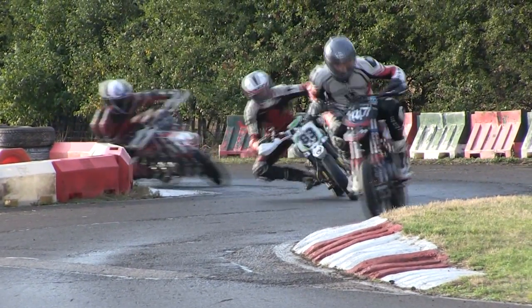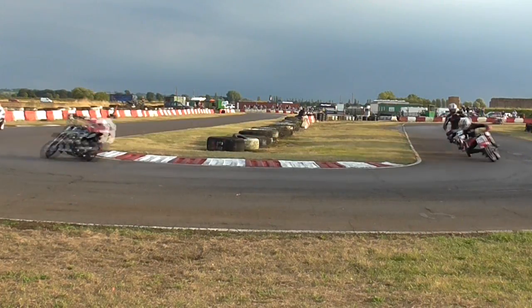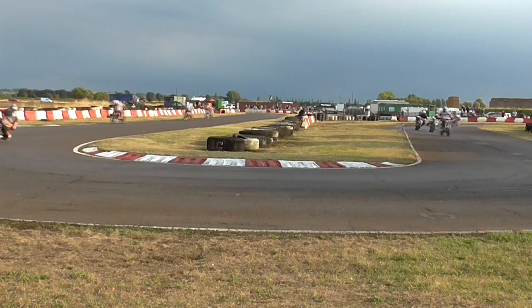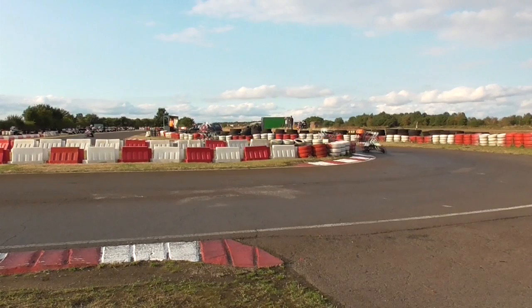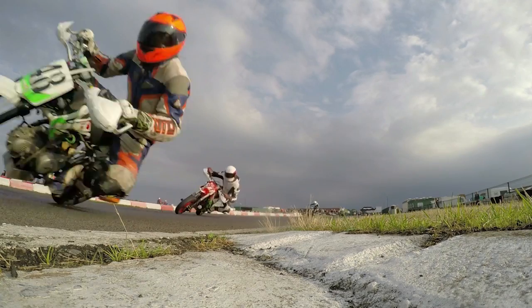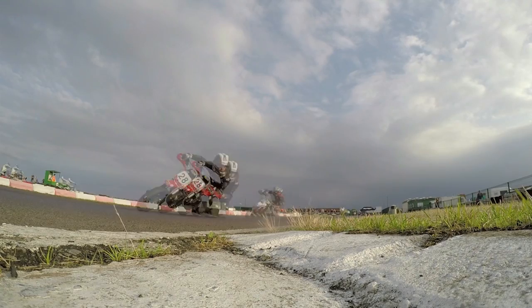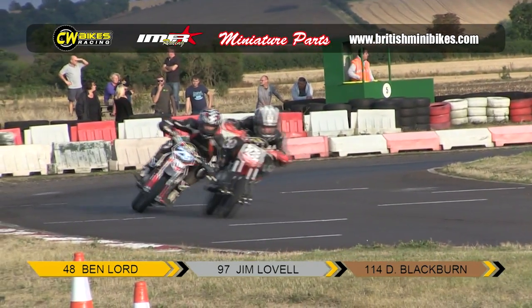There's some bar banging for fourth place. Number 147 goes through, Angus Gough also well placed. So Jim Lovell now back down to second place. He's going to try and fight back. Ben Lord holds on to the lead as they make their way up towards the final few corners. Dane Blackburn still there in third. There they go round the final corner, and Ben Lord holds on to the lead. Jim Lovell in second, Dane Blackburn third.